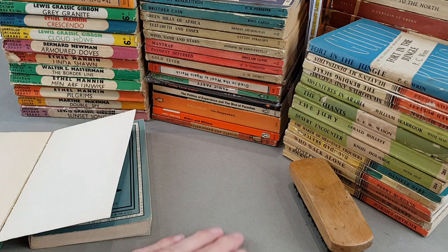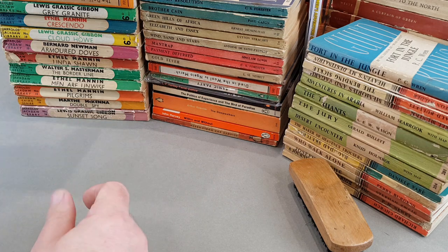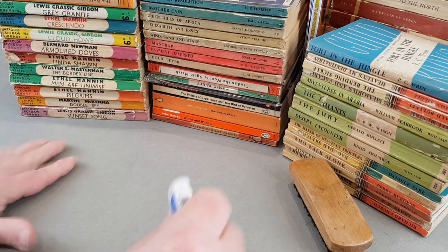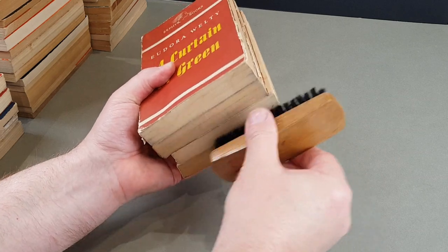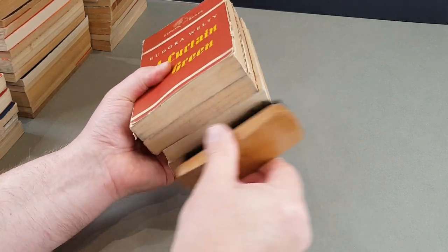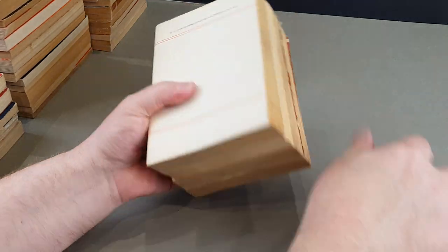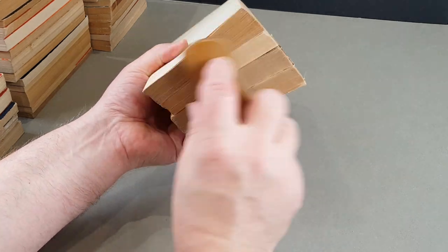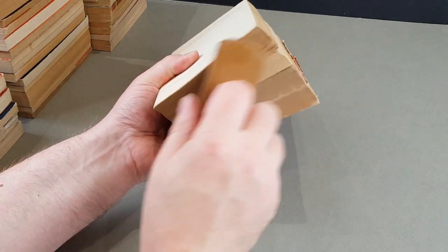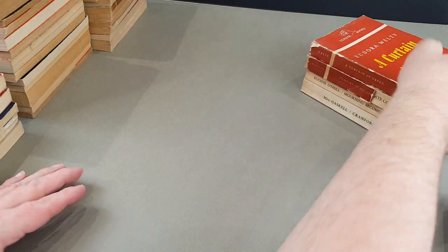So I'm going to sort those out first of all, and then we'll be back. So let's make a bit of room here. Right then, so I'm just gonna grab some wedges of books, and these ones here are all ones which I'm not going to be polishing, so just the edges here are going to need brushing down.